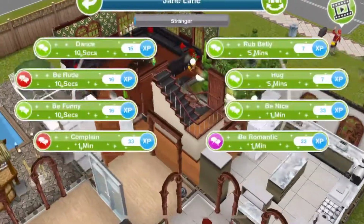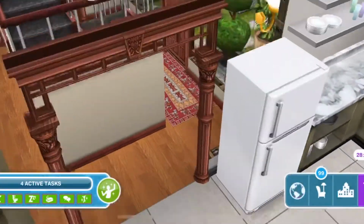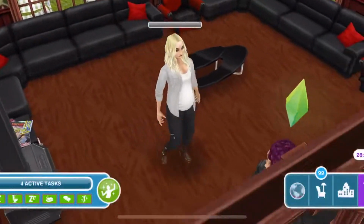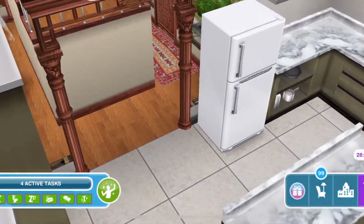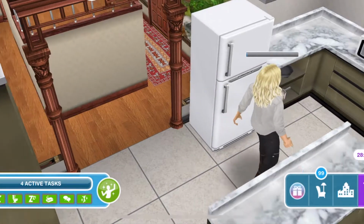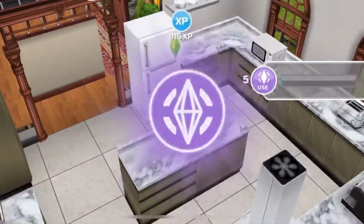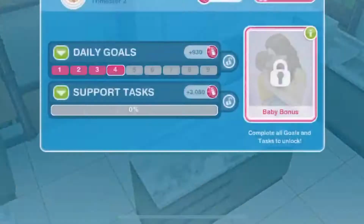And then when you go to another Sim, you could do all the actions that have a baby bump next to it also. That way you'll save time and you don't have to scroll back through the list of goals, because you just click on all the ones that have the pregnancy icon next to it, and then it'll be done.